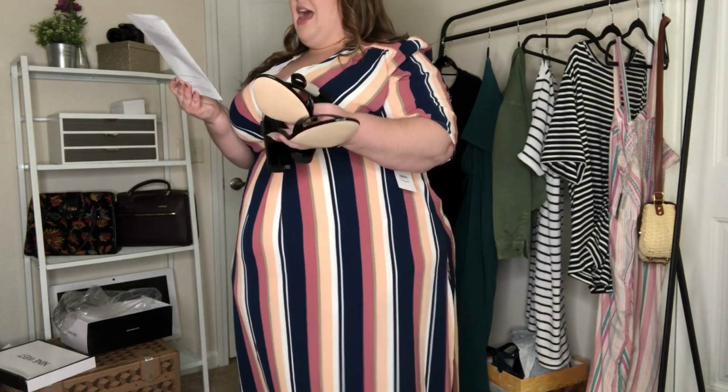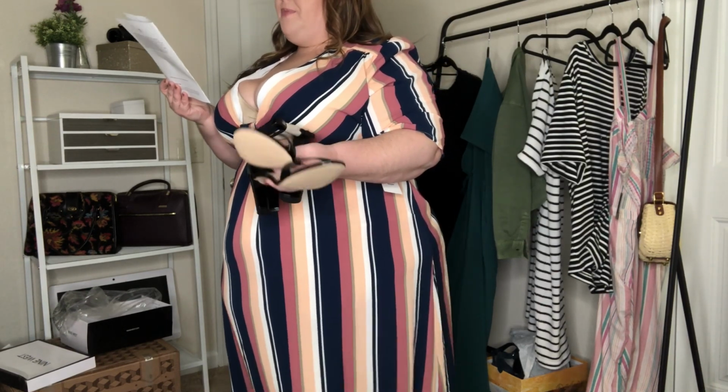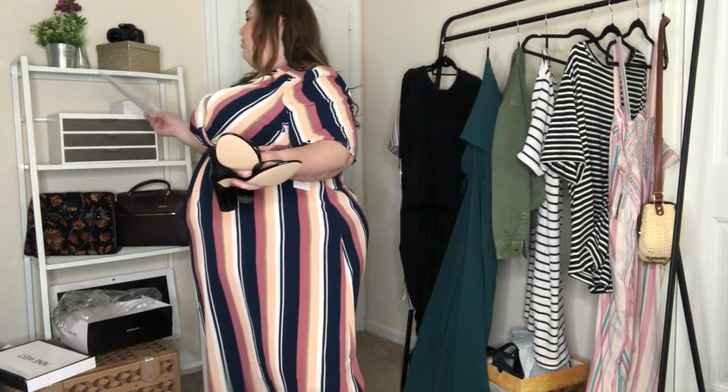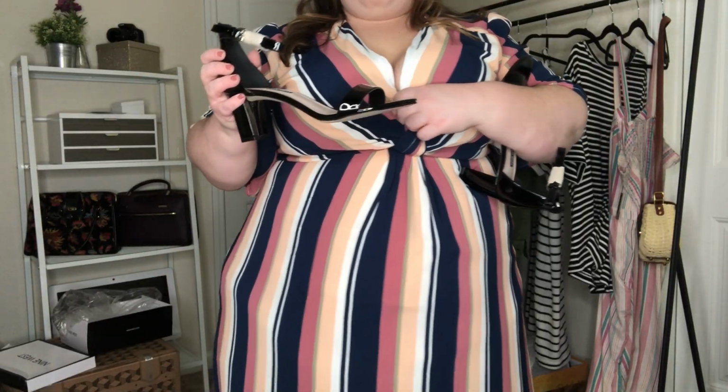Okay, so we're gonna try the last pair of shoes for this box, and I have to admit, I don't have high hopes for this. I just think it's not going to work out for me. This is by the brand 9 West. It's a 10 wide. They're the Prusse ankle strap sandal. They're $78.95. All right, here's why I think they won't work for me, but I could be proven wrong.